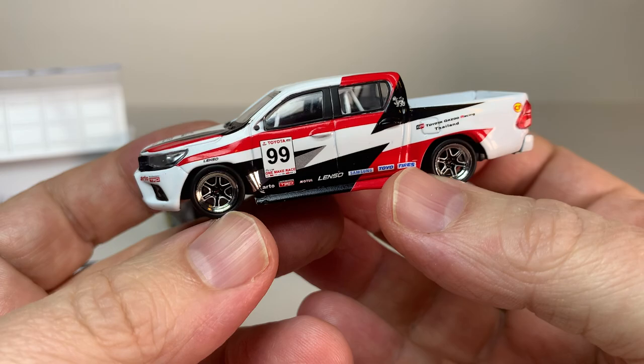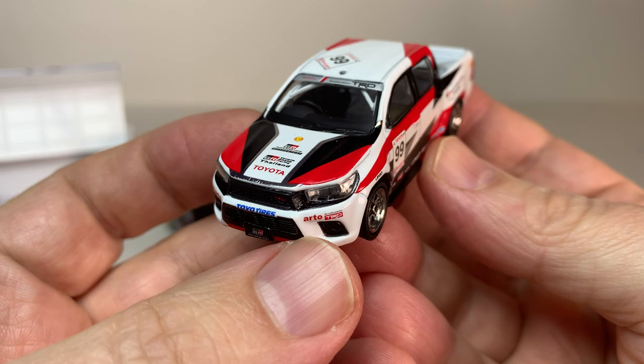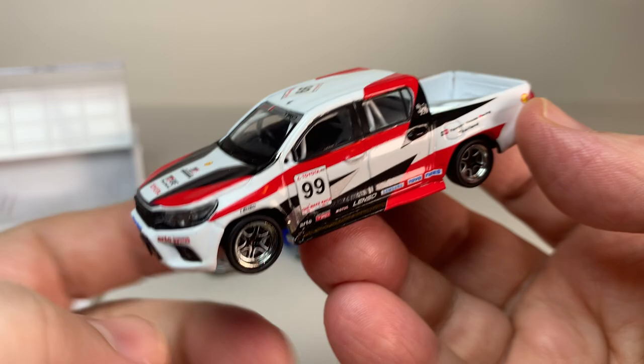But they've used this packaging on some Hobby 64 releases such as this one, and on Global 64, the Bugatti Zonda R that they put out, they use this container packaging for that as well. Anyway, I'm going to stop rambling about the packaging, and we're going to focus on this model.